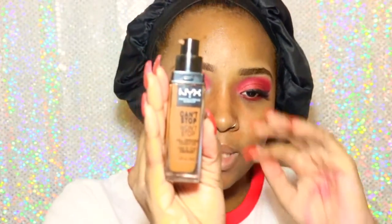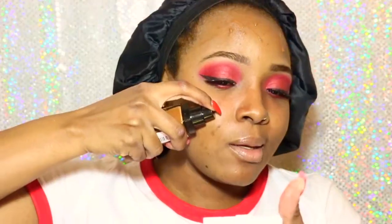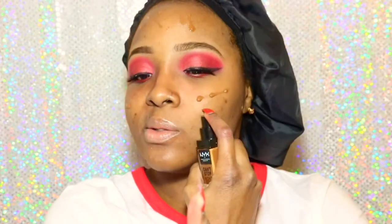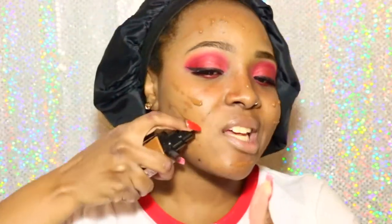So I'm going to take NYX Can't Stop Won't Stop foundation, and this is in the shade Mocha. We're just gonna place it in random spots. And y'all, I really like this foundation a lot. It is a matte foundation, and I have normal to dry skin, but I really like it. The main reason is because I don't have to mix it with anything. It just matches with my skin so well.